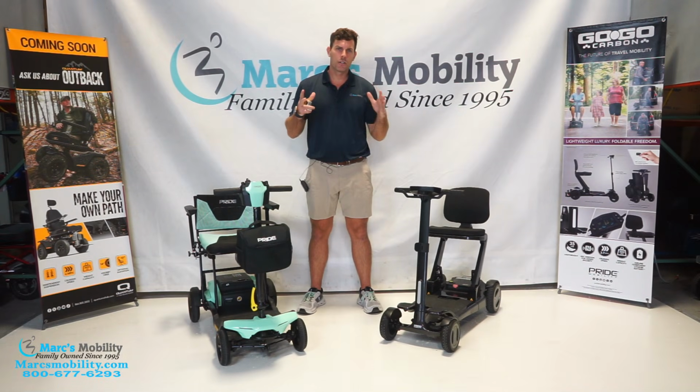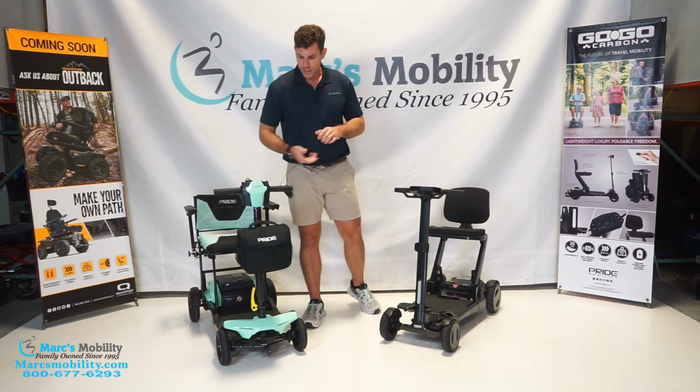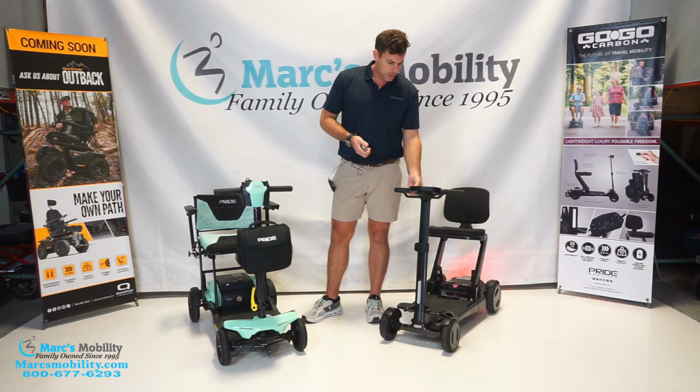The next thing we're going to show you between the two is the lighting, or the visibility of the units. So I'm going to go ahead and turn both of these units on, and then we're going to show you the differences in the lights.